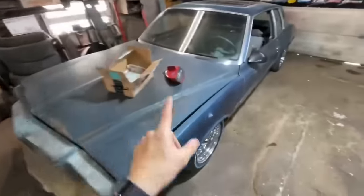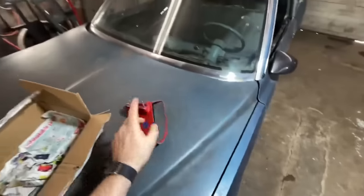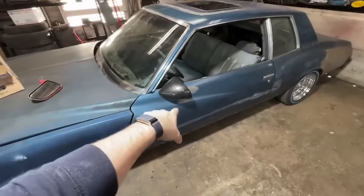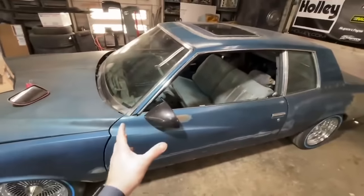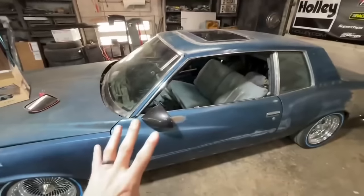Great news, I got my other mirror today. I'm so, so excited. These are out of, I think, an 80s Camaro, if I remember right, an 85 Camaro. The Training Day Monte Carlo had updated mirrors, and you can see from where I had to weld up the old mirror location that it is in a very different location from the stock mirrors. So I have to grind that down a little bit. I have to drill a hole, and then we will finally have our mirrors on there.